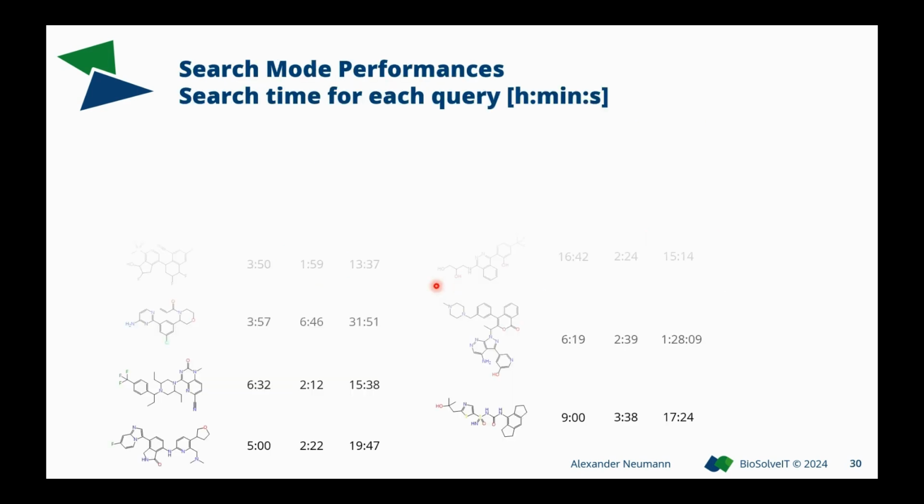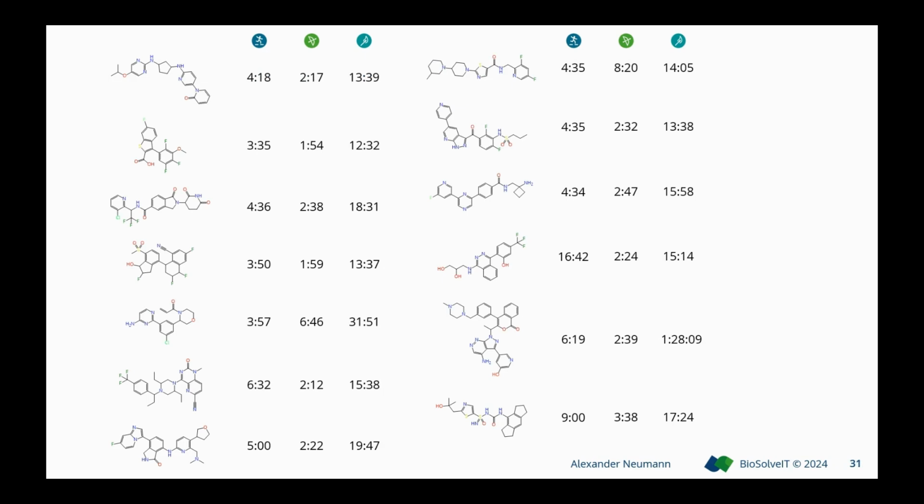So people ask, okay, it's 2.4 trillion compounds. How long does it take for me to actually screen compounds? And this is what I have collected here. So those are 13 or 14 of the first-time disclosures of this year. I have run all of them in every single mode.